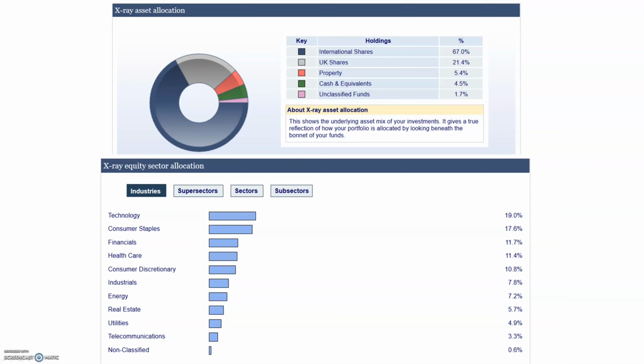Industry wise, I'm quite heavy with 90% within technology, 17.6% consumer staples, 11.7% financials, 11.4% healthcare, and you can start to tick off the rest of them as you work down with all the different industries shown there. It's got a little section that's saying 0.6% non-classified and unclassified funds up at the top at 1.7, and I think that's to do with one of the MLPs I've got in the portfolio where I was struggling to work out where this is actually allocated.